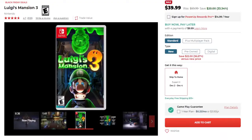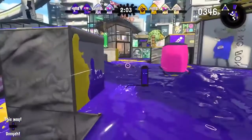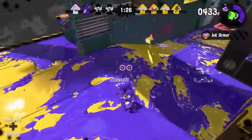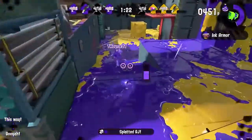So from there, we have some older Switch games that are still staples for the console: Luigi's Mansion 3, Mario Kart 8, Xenoblade 2, and Splatoon 2. With Splatoon 2, I always like to mention there is a paid online subscription service if you want to play the game. It's a few dollars a month, but it's still something to look out for. That is all the expensive must-buy games.